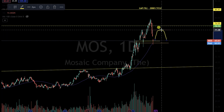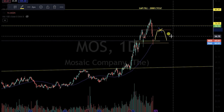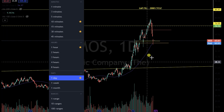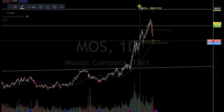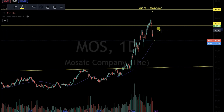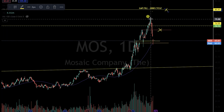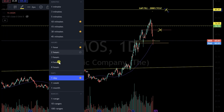So if the price action gets back up to this pivot high, we will look to start another short on Mosaic. I do believe you have a top on Mosaic. I think this is the top. And ultimately, even if it does go higher than that, there is a gap fill that is from the 2008 cycle up around this $85 mark. So I'm very comfortable with starting another short position at this level and then adding if it somehow breaches the all-time high here and starts trending a little bit higher.